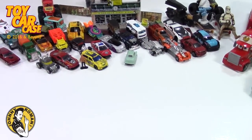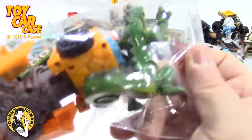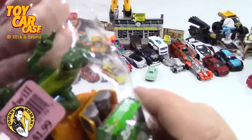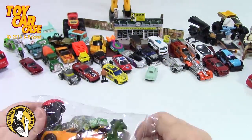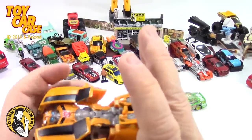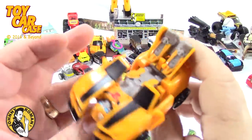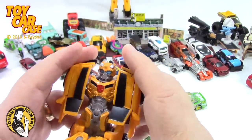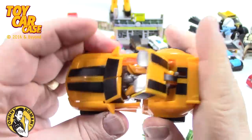Oh, and we got one bag to go. Oh, look at this. Looks good. Looks like another transformer. Oh, $1.99 Goodwill. Oh, go on half price days, I'm telling you. Oh, look at this transformer. It's the same one as that bat guy. Oh, look at that. He's pretty good. This is Bumblebee, right? Oh, yeah.